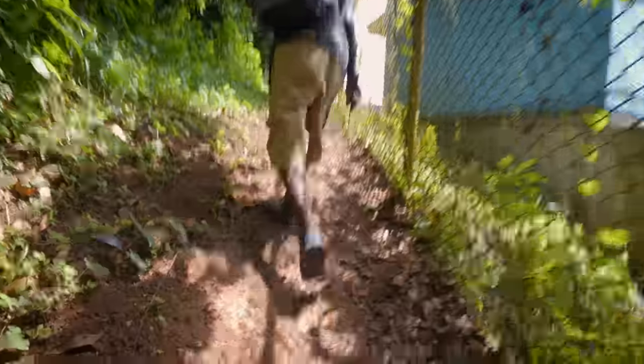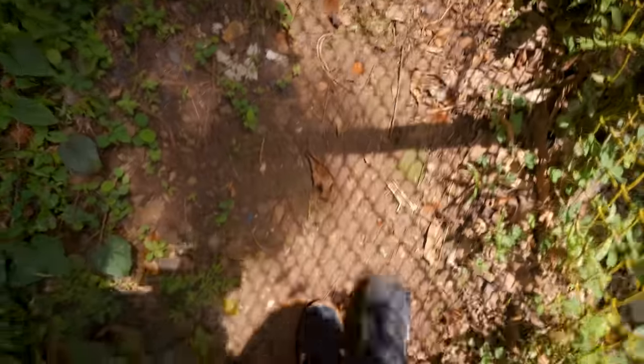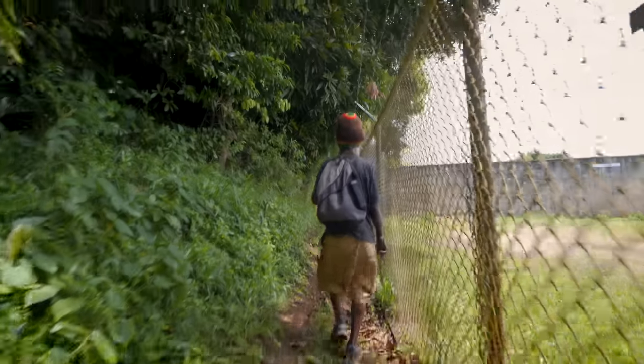Oh yeah, I can see I'm glad I wore shoes already. Yeah. And I should have brought my hiking boots, but my skateboard shoes will do.